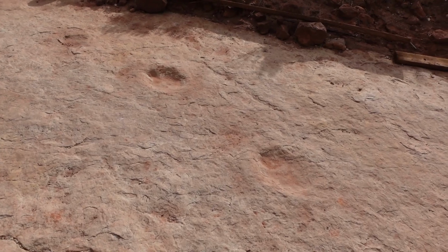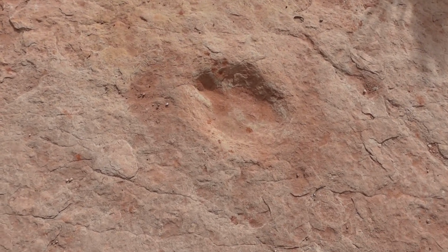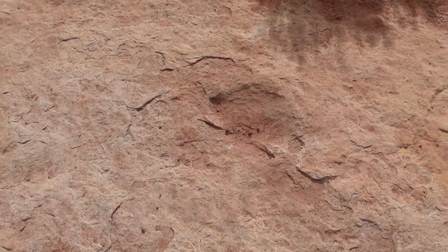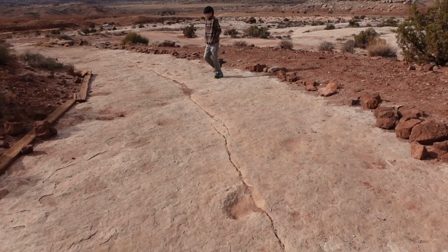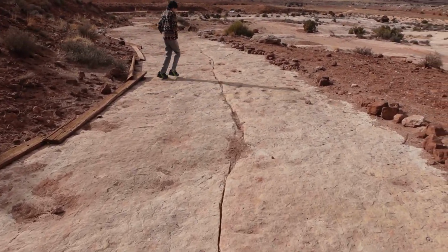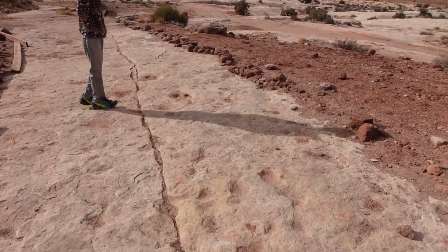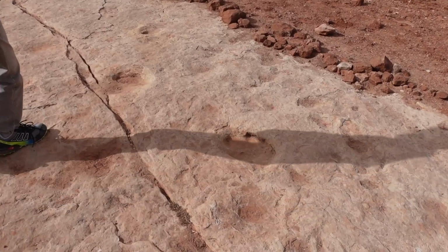Theropods and theropods. And so these impressions here, those are dinosaur tracks. Oh, there's a ton of small ones. These are the footprints of a theropod. What's a theropod, you ask? Well, it's a raptor-like predator that roamed this land back when Utah was lush and a prehistoric swamp.